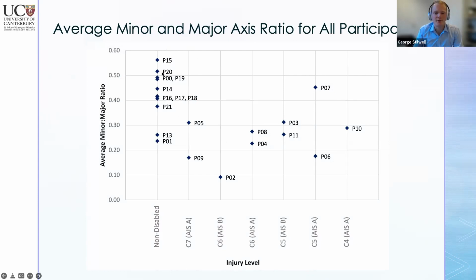So our initial hypothesis was that C7 would be somewhere similar to able-bodied people, and that we'd have a trend line going down like this, where the polar plot shape gets thinner and thinner. So a high minor axis to major axis ratio. If that number was 1, that would mean that it's a perfect circle. So basically, this is a measure of how thin the polar plots are for each participant on average.